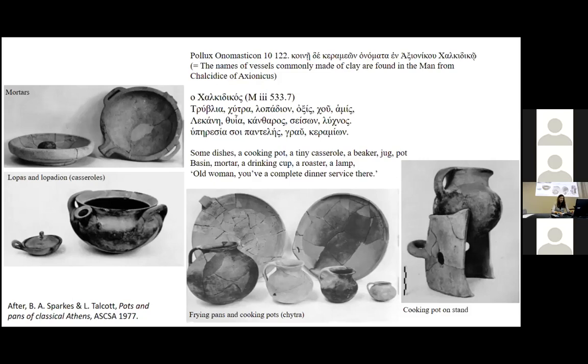Literary sources of the 4th century BC provide a view into kitchenware and dinner sets, providing the names for its shapes. The reference by the Attic comic writer Axionikos is thus characteristic, as preserved in the much later work of Pollux. Commonly found in domestic contexts, cooking pots and plain ware remain atypical, at least in substantial quantities, from other contexts.